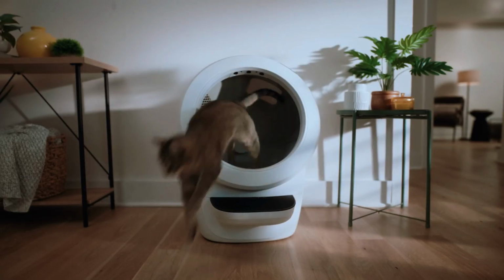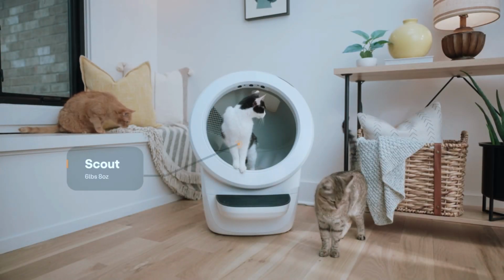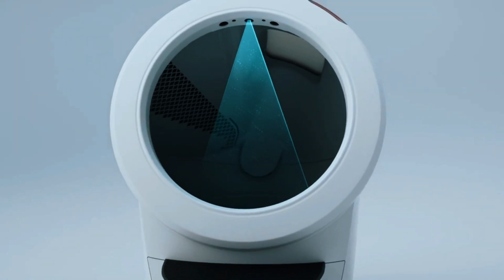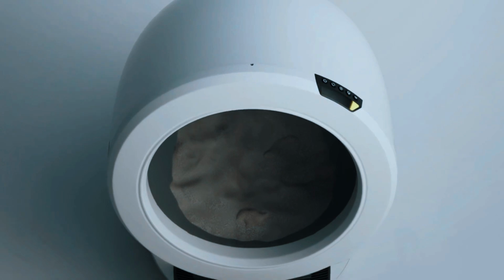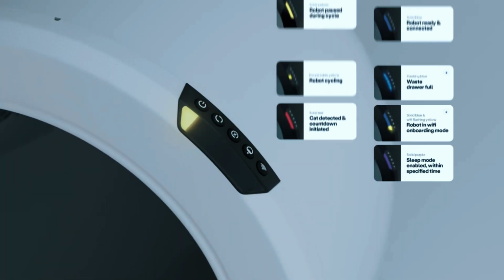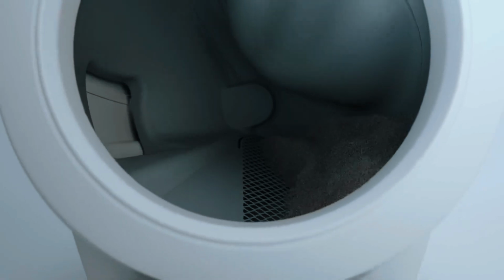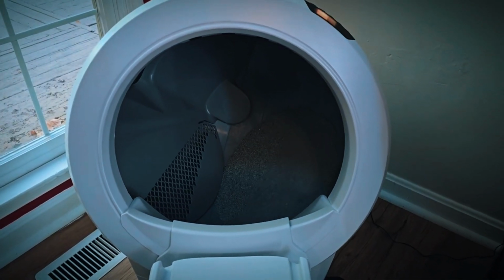The Whisker Litter Robot 4 takes everything that worked well in the previous model and makes it even better. The design is sleeker, with a smaller footprint, and it looks a little more modern in most rooms. One of the first things you'll notice is the improved odor sealing. The waste drawer is better enclosed, and the new design helps trap smells more effectively. The unit also runs very quietly, one of the quietest we've seen for this type of litter box. The cleaning cycle is almost silent, which is a big plus if the box is placed in a living area or bedroom.